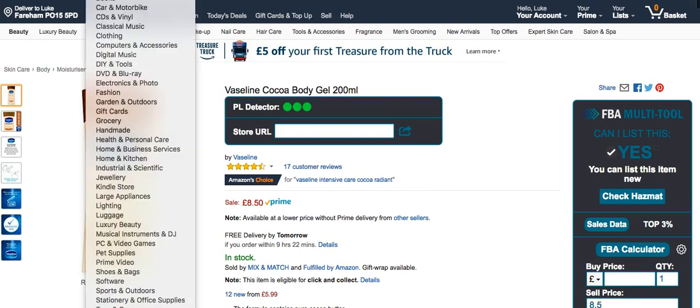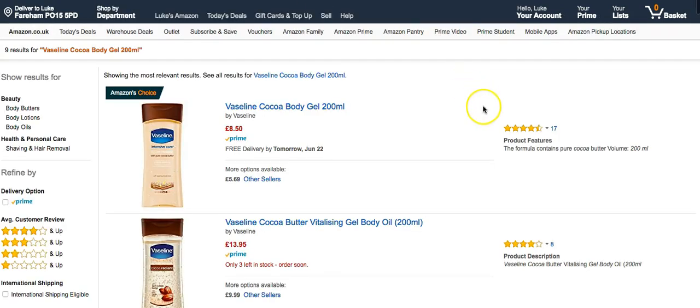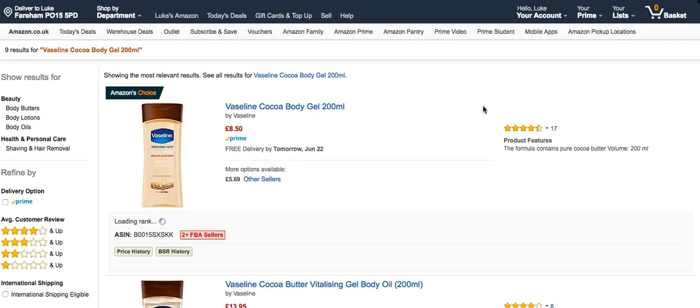So you go into the search bar at the top. Sorry, you can't see it, my settings are a bit funny. I'm just going to copy and paste this item into the search bar at the top and press enter. So that's the start. We're just going to see what comes up. This is the item we were talking about a minute ago.